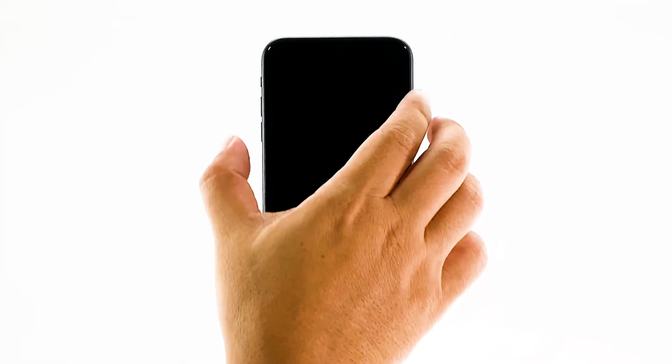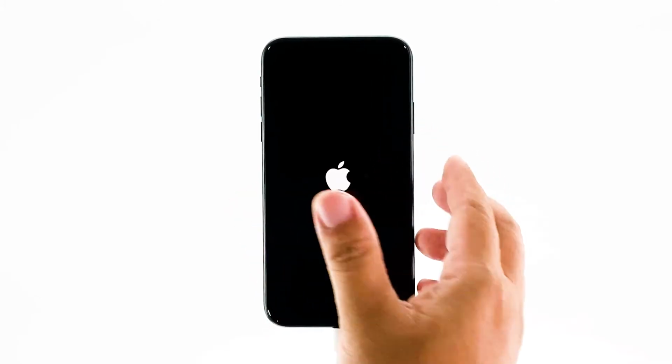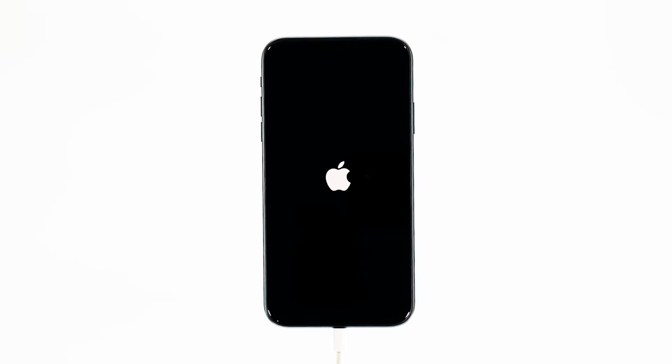After that, do the forced restart again while the iPhone is still connected to the charger. If this isn't a hardware issue, then your iPhone should already be booting up by now. If not, then set up an appointment at the Genius Bar.